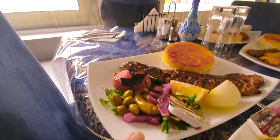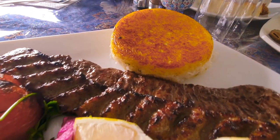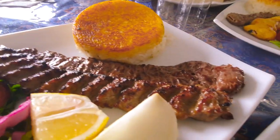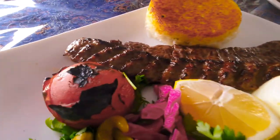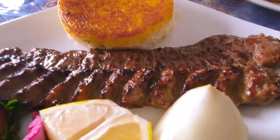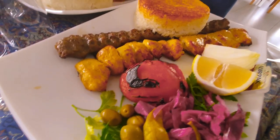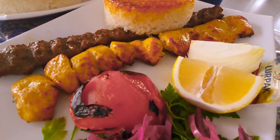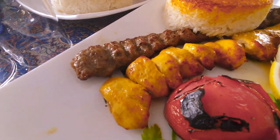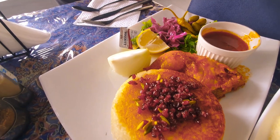My friend, what is this? This is sultani. Sultani, yes. So we have... Is it kebab? This is kebab kubide. Kubide, minced meat, and this is fillet of beef. Okay, and this one here? This is basiri. One is of chicken with zafaran and minced meat. Minced, kubide. Okay. And this one? This is serge polo bamur. Serge polo with chicken.